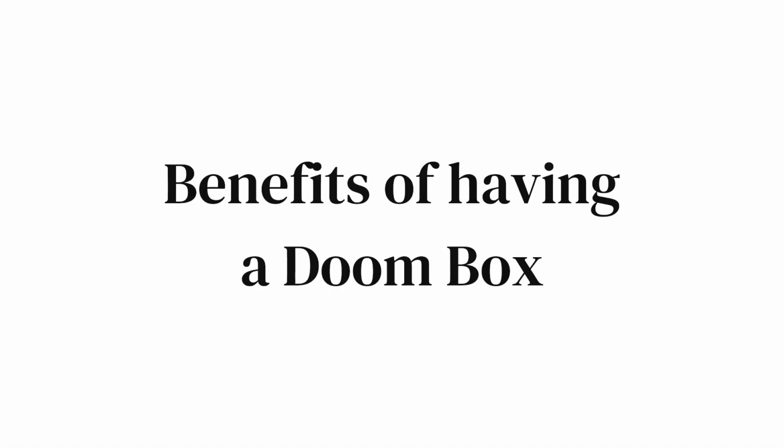Okay, let's go over the benefits of a Doom Box. These include creating intentional structure around organization for individuals living with ADHD who struggle in that area. Doom Boxes allow a person to more quickly clean up their current space so that they can better focus on work and have a calm space to relax in. So if you are someone with ADHD that struggles with disorganization, but you have to have a clean space to work in, a Doom Box might be the right approach for you.